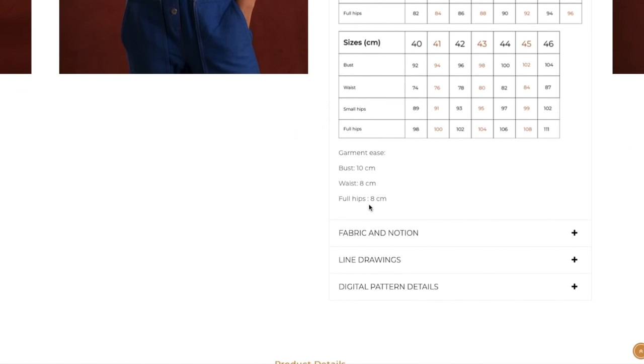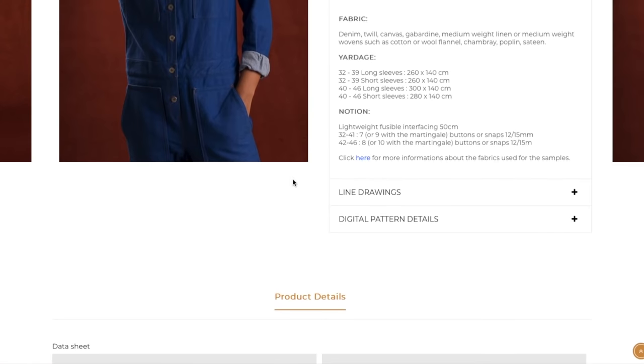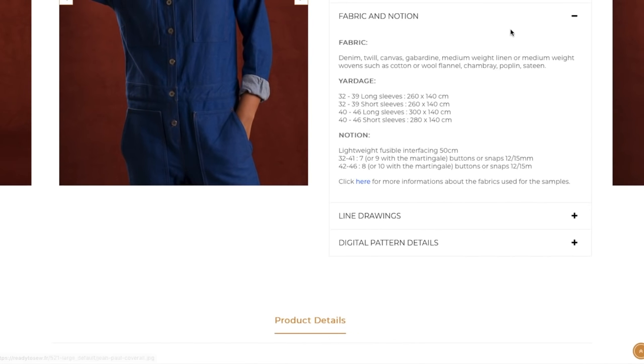So here's the ease that they're aiming for: bust, waist, hip. Fabric is going to be your medium weight wovens. Yep. And interfacing, you need somewhere between 260 and 280 centimeters of fabric.